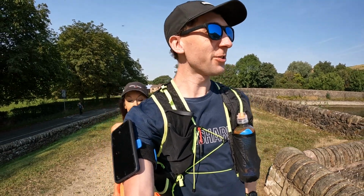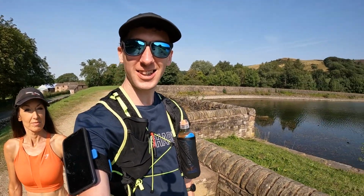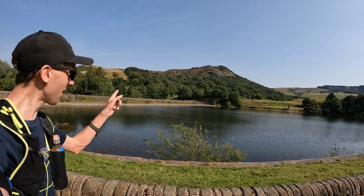Right, so we're just walking around the reservoir now. It's about 25 degrees C at the minute, so it is quite hot. In the background we have got Tegg's Nose Country Park, which is just up there. So that's where we will be heading. We're just going to carry on now around the reservoir, and then we will make our way up to Tegg's Nose.